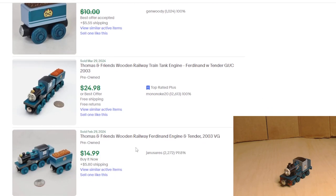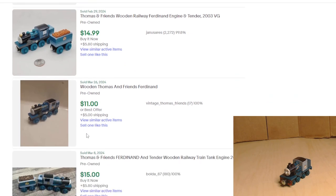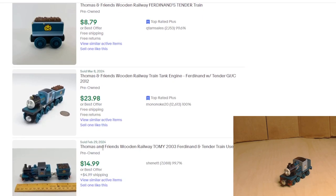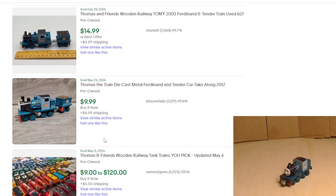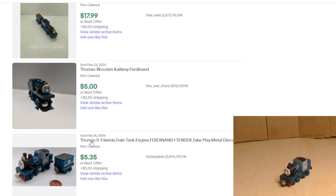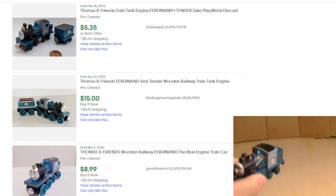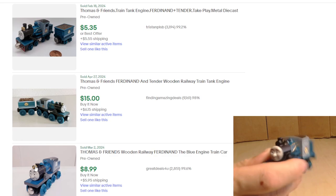We have quite a few with tender. We have a Sola wooden train without. 16. This might end up going for fairly cheap. Another wooden one. That one has a light, a fake light on the front, and this one has it too, but they didn't color it, unlike that one. I don't quite understand why.